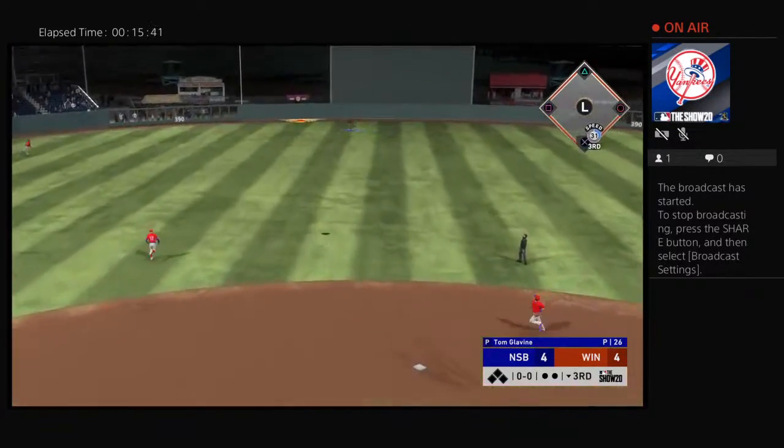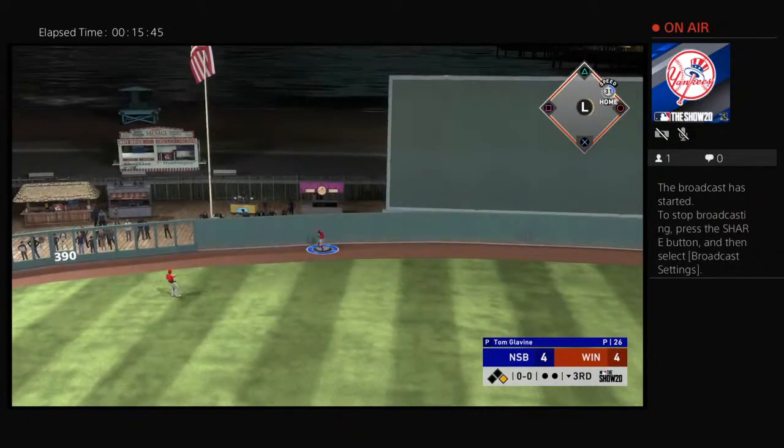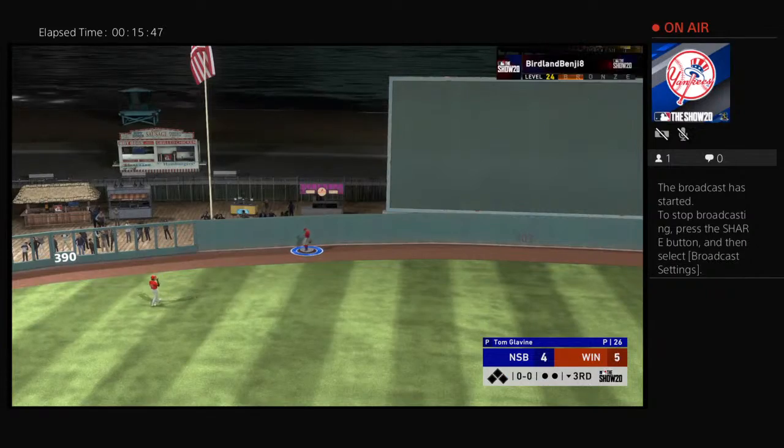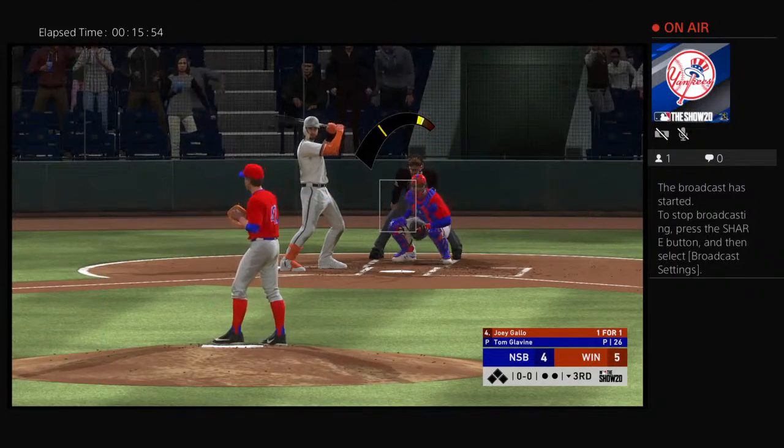High and deep to center field. Mantle's on the move. Still going back. A leap at the wall, but forget it. It's gone. A home run. Here's Joey Gallo now.